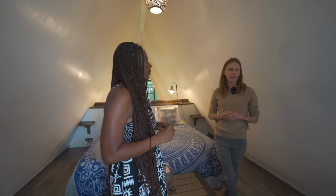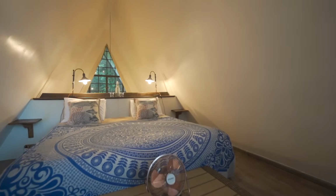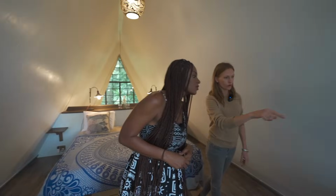Okay. But yeah, just as another small backup, we have little solar lights in case. That's more so if someone wants to get up to go to the bathroom in the night, but they don't wake up the other person by turning on the main light. There's also a sensor light on the stairs, which comes on as you walk down. It's just an extra little backup.